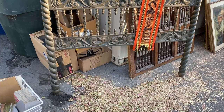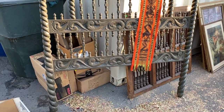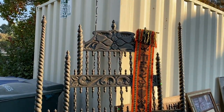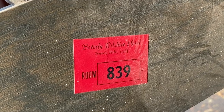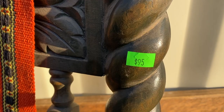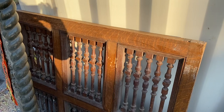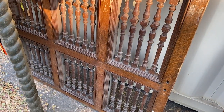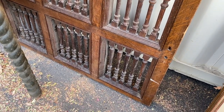I cannot believe this piece right here. This is out of the Beverly Wilshire Hotel. How they got their hands on it, I don't even know. Room 839. This is awesome. $95. This whole entire yard sale is full of stunners. I just want to live right here in this front yard.